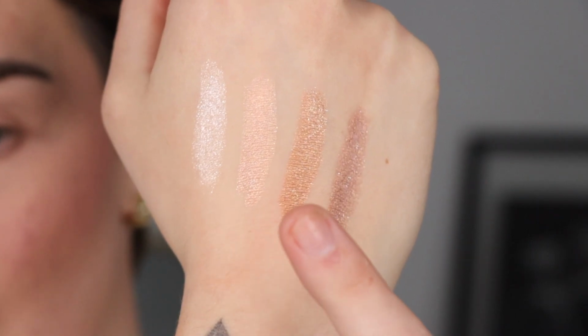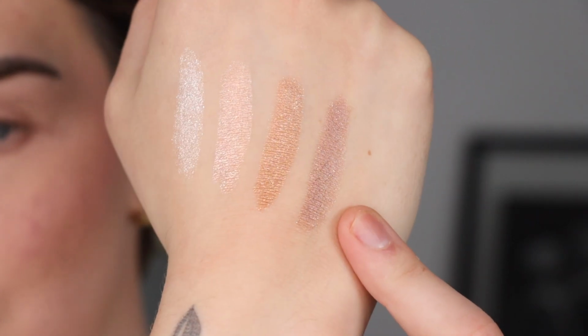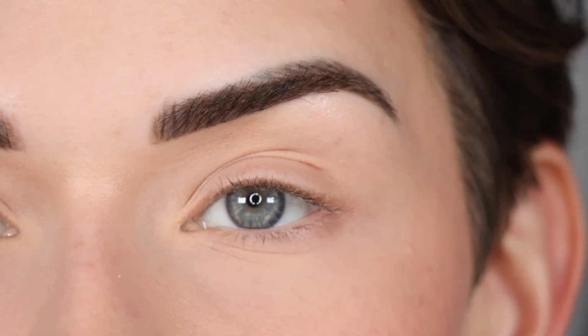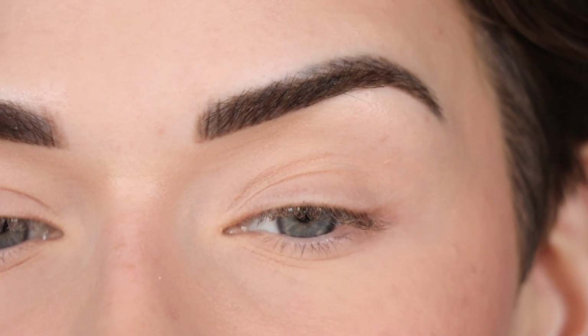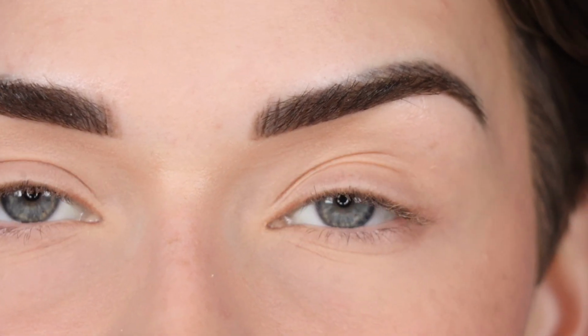This one's a little bit warmer, kind of golden. And then this one's a bit more taupey, so leaning more cool tone. So I have a warm option, a more cool option. I'm gonna start with Toasty today. I didn't apply an actual eyeshadow primer today. There's pretty much just some concealer on my lids with a little bit of that Huda Beauty powder on top, and I find that that's enough for these shadow sticks.